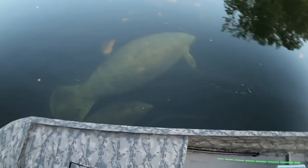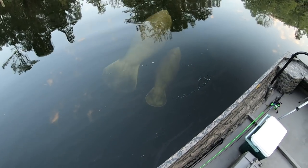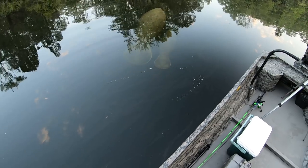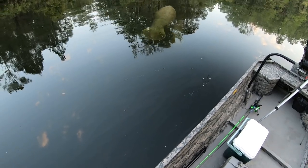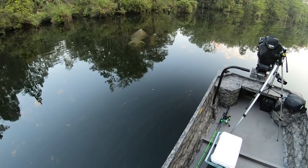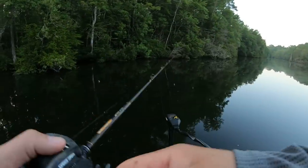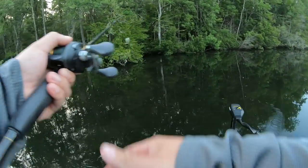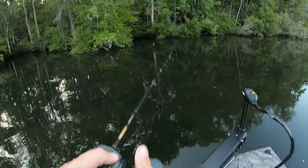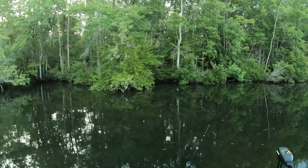Dang. Well, look right here, my guy. Look at this. How awesome. Huge manatees. Wow. This river is full of those. Right underneath the boat. Sweet. I almost missed him because I was focused on that fish. You just don't ever know what you're going to see. Doesn't seem an otter, manatees.